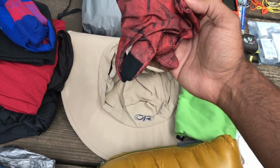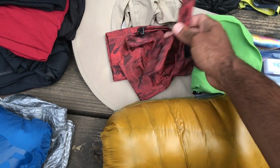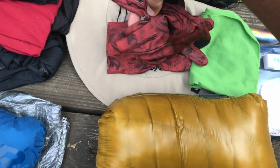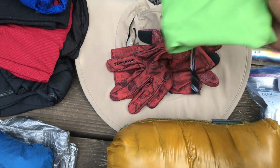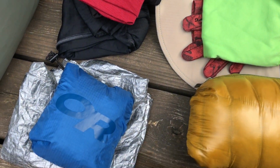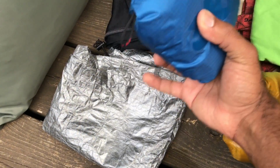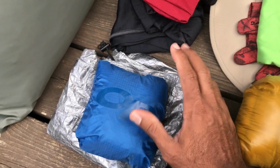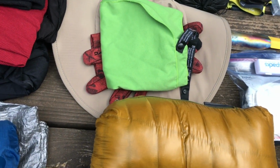gloves. I'm not sure what they are. Dakini gloves. Let's see. Yeah, Dakini gloves from REI. Pack towel from Sea to Summit. Rain gear. I have my Outdoor Research Helium 2, and then a Z-Pacs rain kilt, which also doubles as a ground sheet. So that's kind of nice when I'm in my hammock.